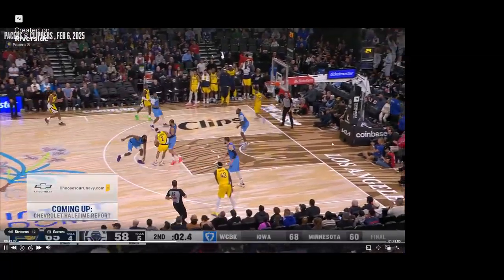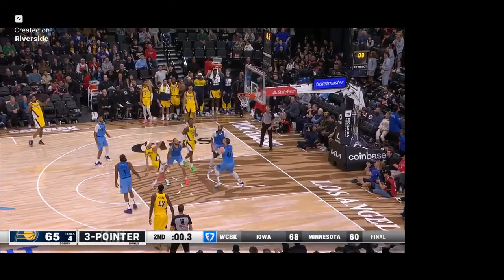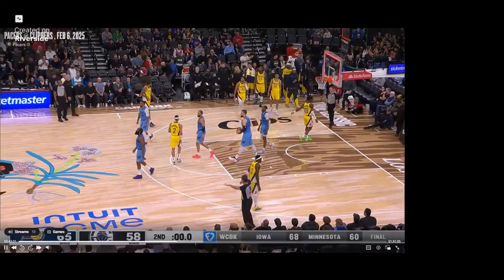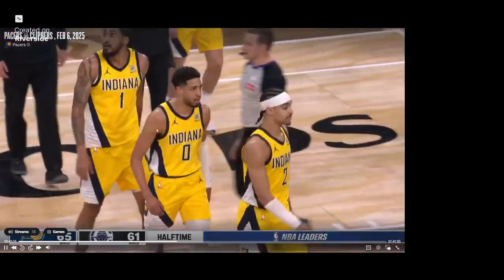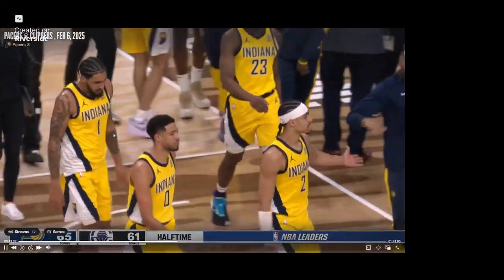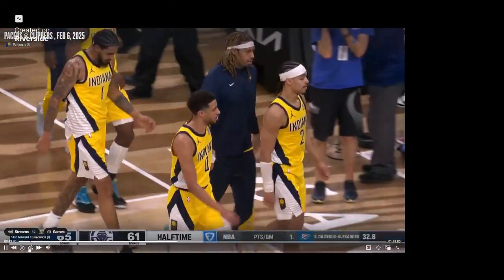Yep. Last play of the quarter here. Let's just peep the score. Oh, Pacers are now leading by 4. They were trailing by 22 before that. Big comeback right there. We'll finish up the second half.